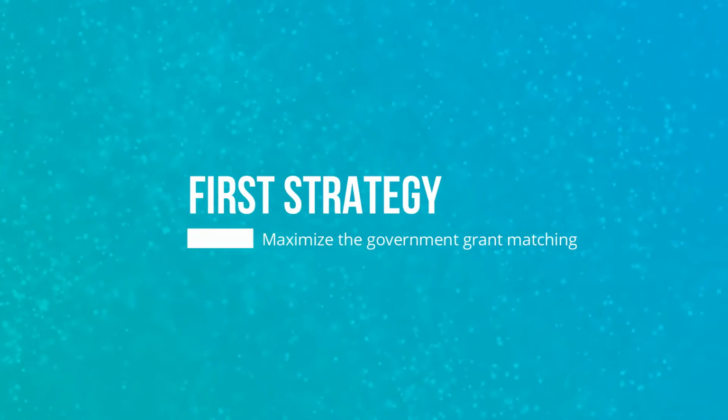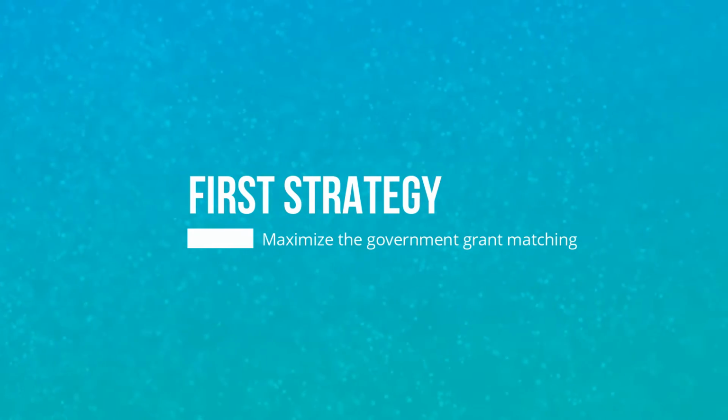Now, generally speaking, there are actually two main strategies that people typically employ for maximizing the use of the RESP account. The first strategy is to maximize the government grant matching and ensure that you get the maximum amount available from the government. Now, in this scenario, we'll assume that you qualify for the lowest amount of government matching based on income. That's okay though. We can actually still get the same amount of money that everyone's entitled to. It just might take a little bit longer.